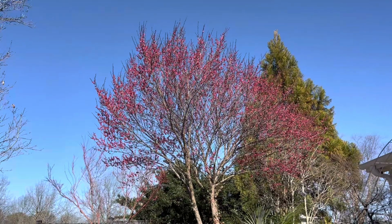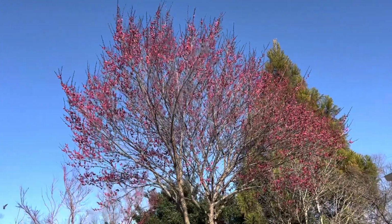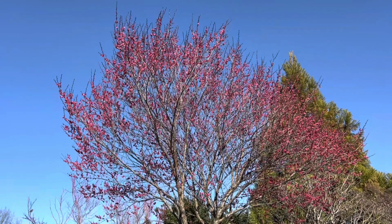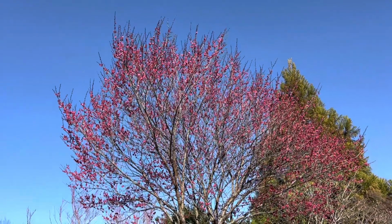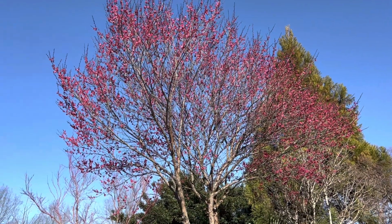This always makes January super special, in my opinion. Having a tree in full bloom that's also really fragrant. It smells like big red gum. You know, it's very cinnamon scented, and they're great branches to bring inside to use for cut flower arrangements.